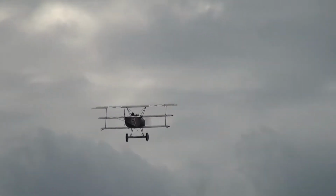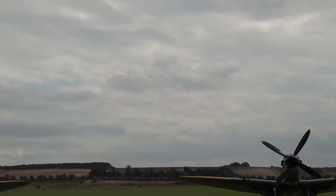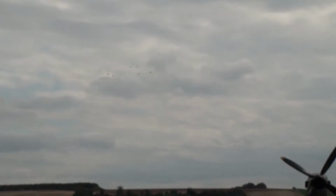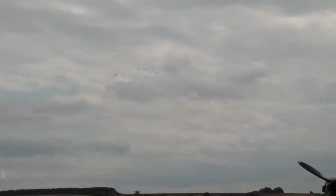So they're going to make their way off. Today we have the BE2C, the Sopwith Triplane, two of the Fokker Triplanes, and the CL1.